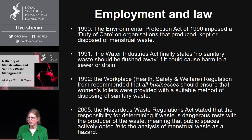So then that kind of squeamish norm, that issue, it becomes law. You cannot flush this stuff away. The following year, the Workplace Health, Safety and Welfare Regulation Act recommends that all businesses should ensure that women's toilets, and women's toilets only, which will cause issues down the road, were provided with suitable methods of disposing of sanitary waste. So then this norm becomes law.